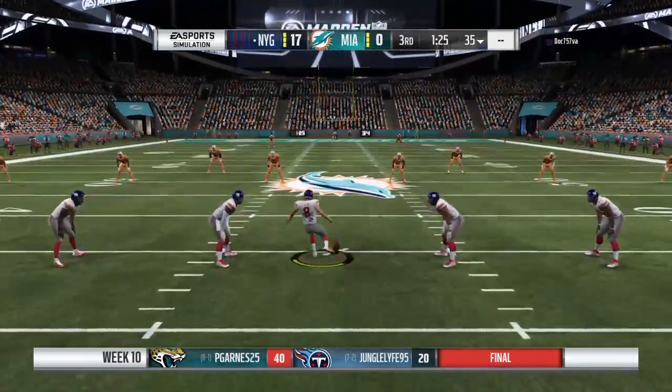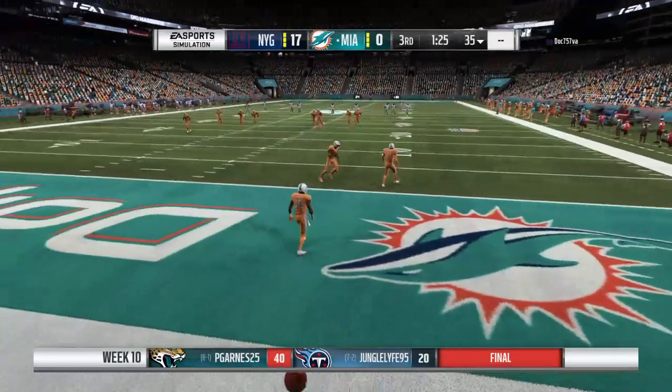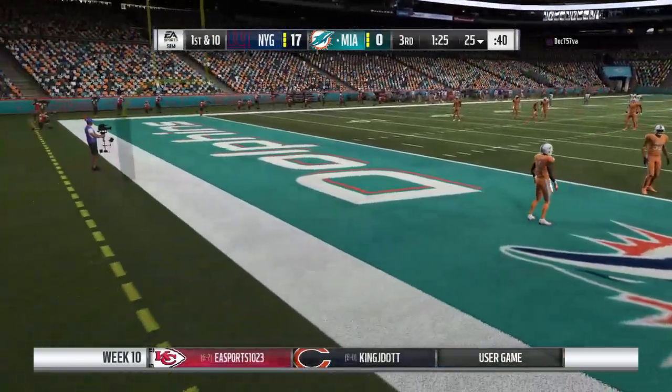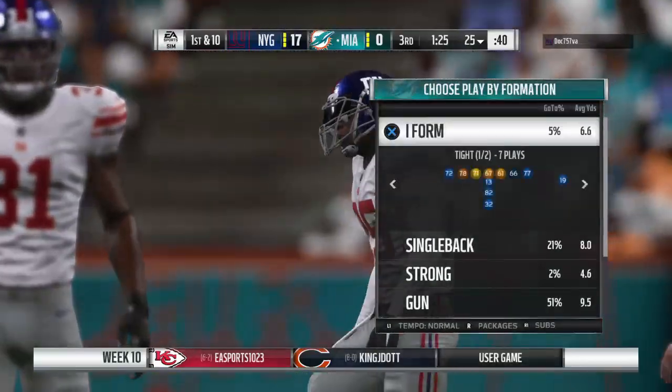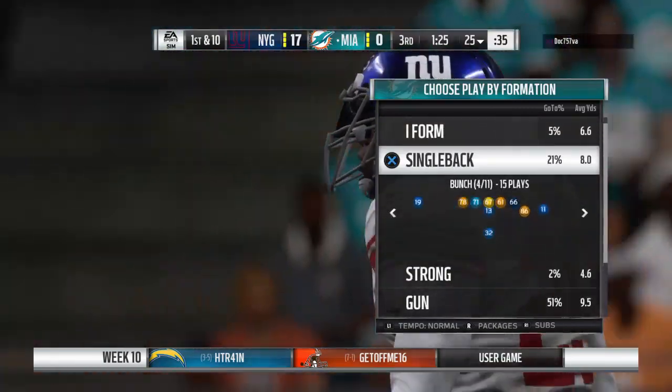They'll get another shot at it now as this one's in the air. And they will not get a chance to return this one as it's through the end zone for a touchback. Then the Dolphins getting set to go here.